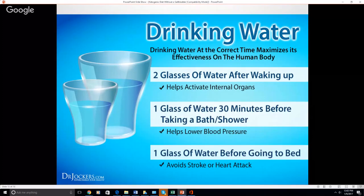We've got to stay well hydrated. Hydration is going to help the liver and the gallbladder a lot. If you have a sluggish gallbladder, one of the keys there is dehydration. So I always recommend to people, drink 2 glasses of water after waking up. Why? Because it helps activate your internal organs like your liver, your gallbladder, helps them pump out wastes, helps basically pull bad bacteria and microbes out of your system, reducing your microbial load, helps rehydrate your body, so good for your body.